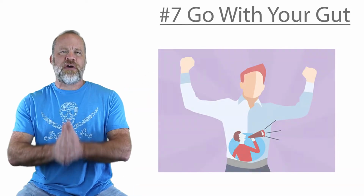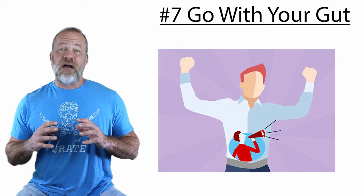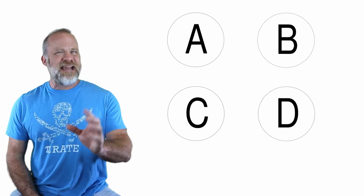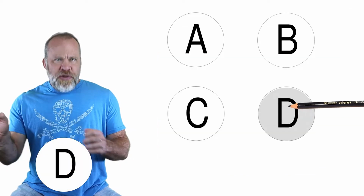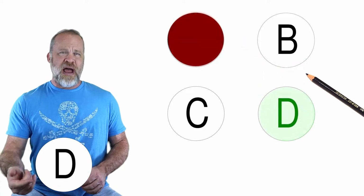My next suggestion for you when taking a test is go with your gut. Answer with your gut. Your first instinct a lot of times is going to be right. The last thing that you want is to go with your gut and then you go back and rethink it and change your answer and your gut was right.